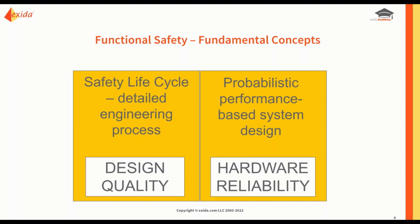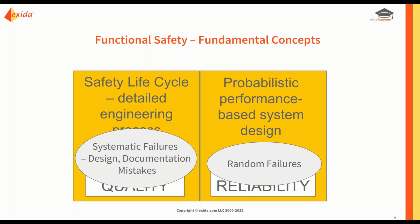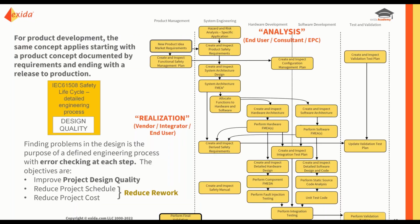Functional safety has 2 fundamental concepts: a safety life cycle, which is a detailed engineering process intended to reduce design errors and documentation mistakes. The other fundamental concept is probabilistic performance-based system design, where we wish to deal with the inevitable quantity of random failures. It's a great system. Actually, it's ingenious in my mind. It allows risk optimization. But how many random failures, and how do I meet the performance criteria from IEC 61508, ISO 26262, and all the other functional safety standards? FMEDA is the answer, and we'll talk about it in detail today.